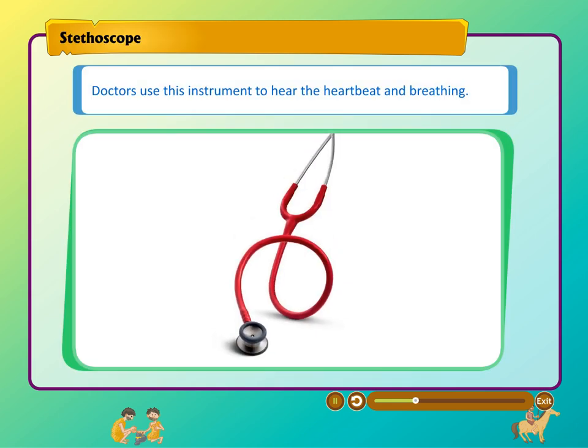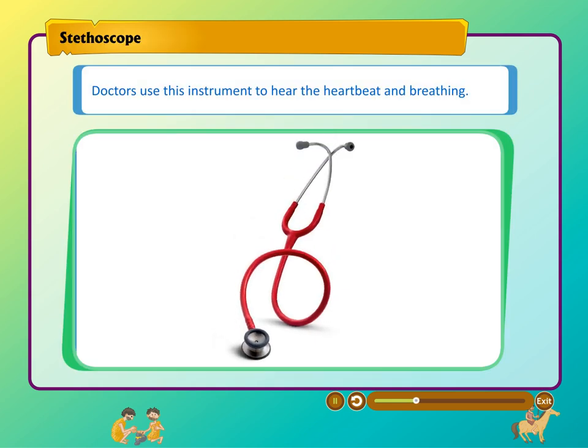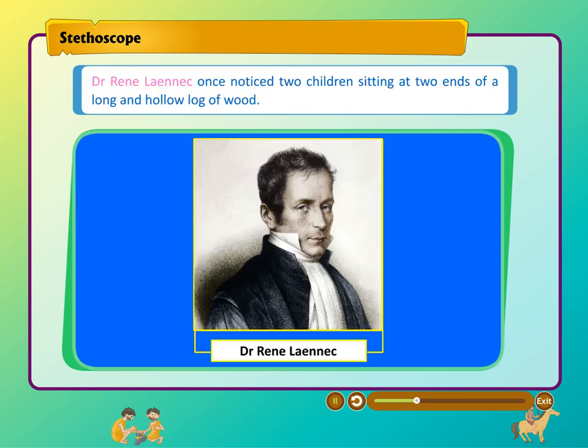Stethoscope. Doctors use this instrument to hear the heartbeat and breathing. Dr. René Laennec once noticed two children sitting at two ends of a long and hollow log of wood. They were whispering through it. Even the faintest sound could be heard through the log. The doctor was amazed at this.